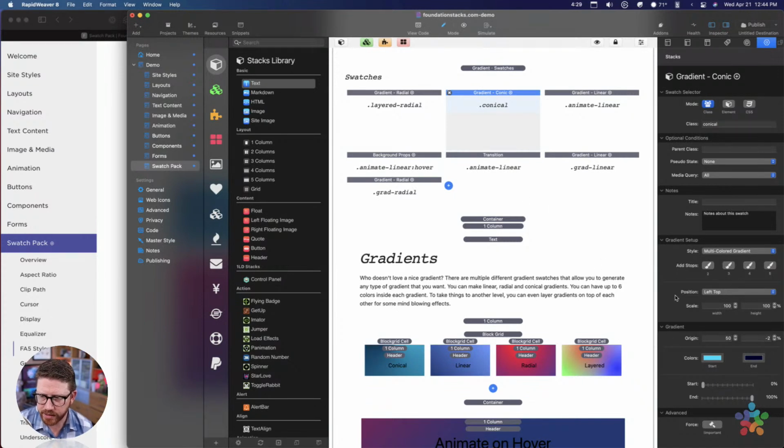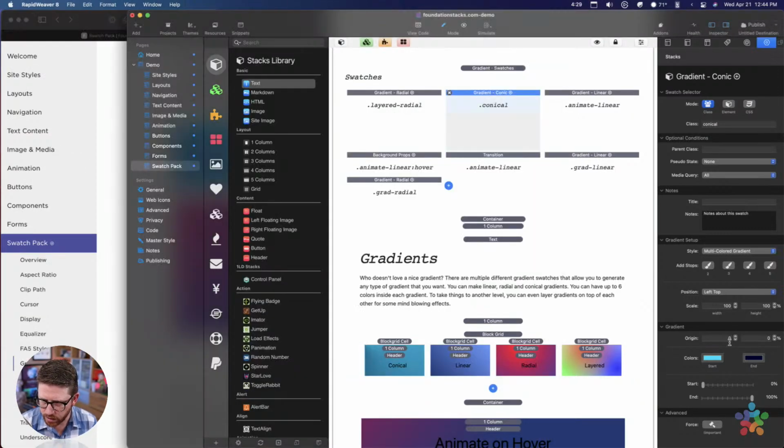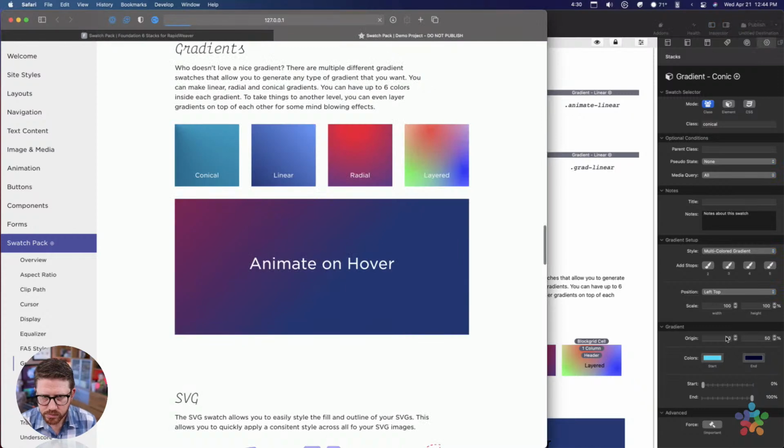Okay, this is definitely kind of tricky, because I'm going to set the origin to be 0, 0 on this. Let's preview that. Oh, wait. I'm sorry. I think the default's 50-50 actually. Okay. This is what a conical gradient looks like by default. It has a really harsh line depending on the colors that you choose, which really isn't probably great for a design aesthetic.